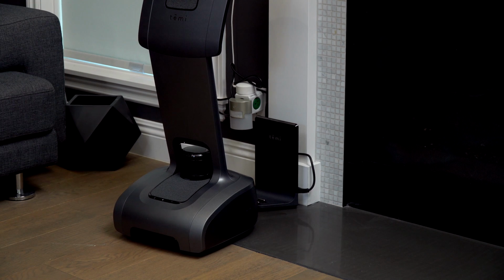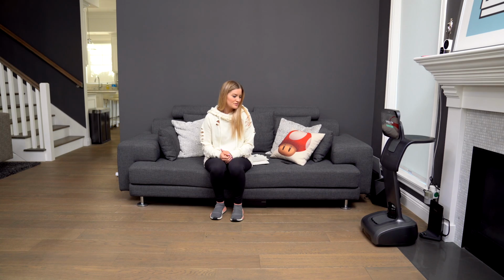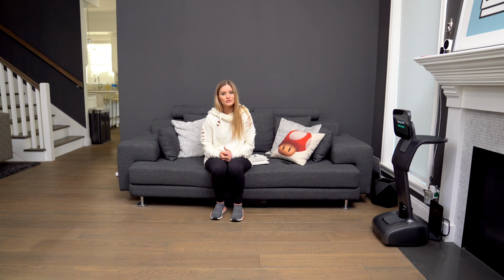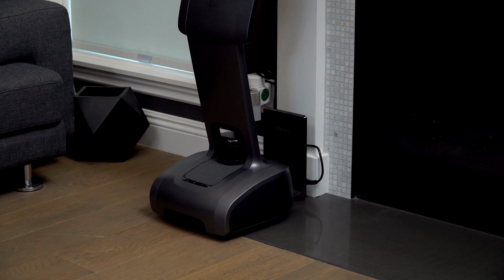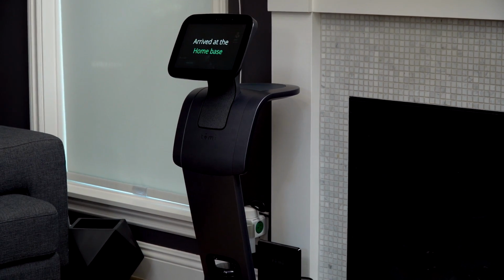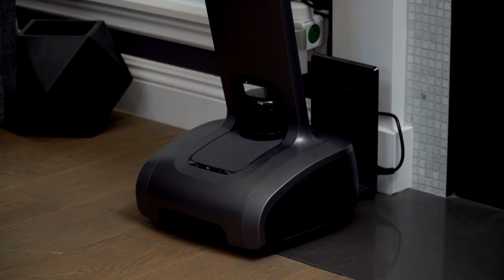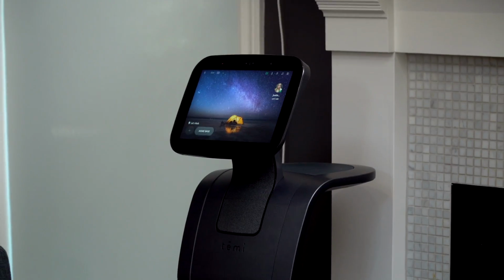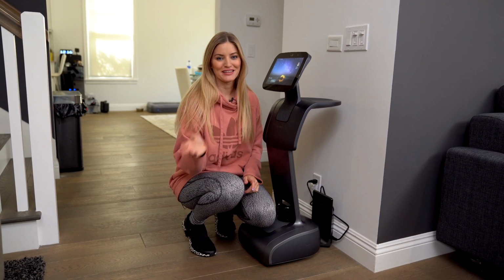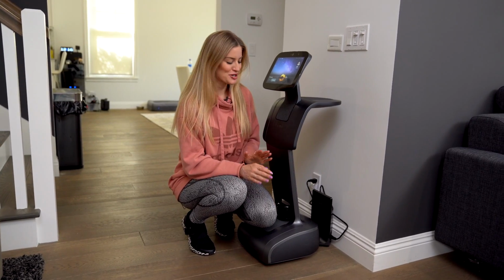So I definitely gave TEMI a struggle because there is a ridge where I placed the home base. That was a cruel trick that I played on you, TEMI. I'm so sorry, I'm gonna have to move it. Oh, it worked! I even gave TEMI a challenge, and TEMI prevailed. So I guess I'll let TEMI completely charge, and then we'll see what else it can do. TEMI is all charged. This is day 2. I let it charge yesterday so that it would get a nice full charge today.